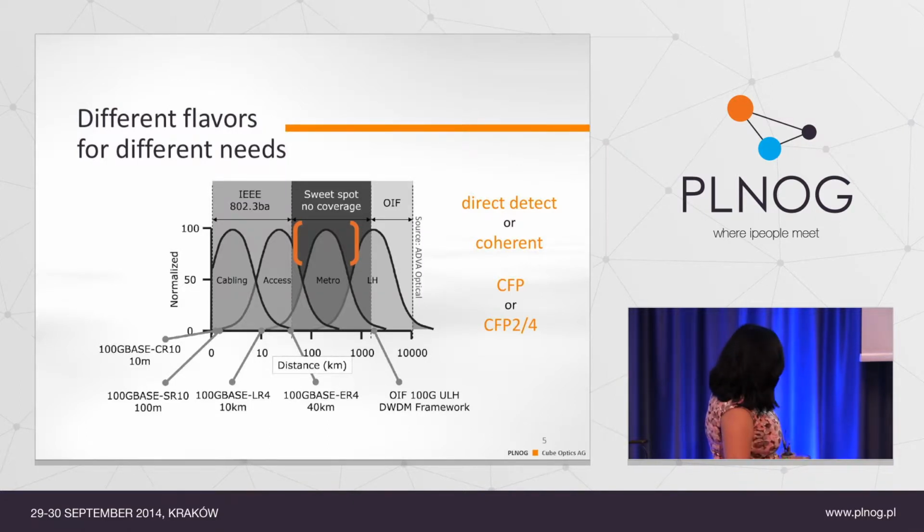This has been taken from ADVA. As you can see, there are various flavors of 100G transceivers available right now. It depends on which distance you are looking into. If you are going to something like 10 meters, then there are 100G CR10s available. Into more access networks, we can use SR10, so SR10 is still for lower distances, but you can use LR4.